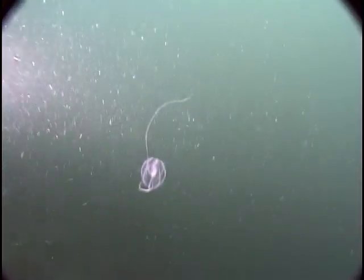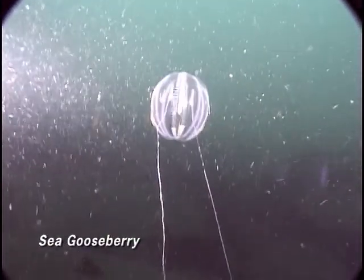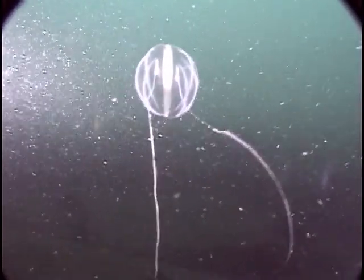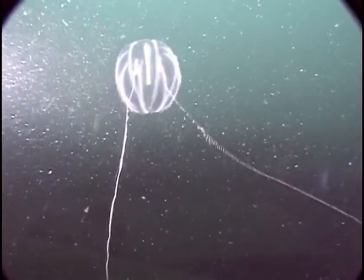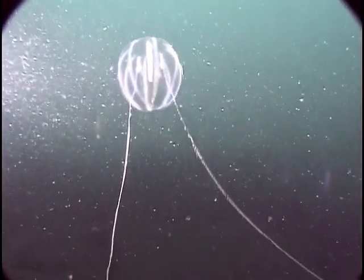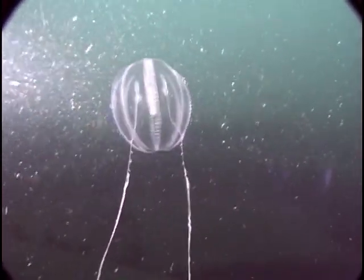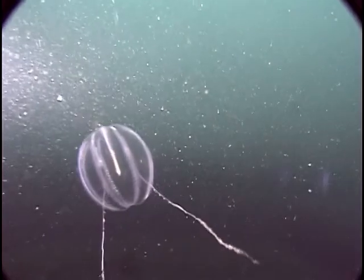Not all zooplankton, however, require a microscope to be seen. This sea gooseberry is a little over an inch in diameter, but its comb plates, which beat in sequence to propel it through the water, are too weak to overcome the prevailing current, making it a member of the plankton. Like jellyfish, sea gooseberries, also called comb jellies, are gelatinous and fragile, but unlike jellyfish, they don't sting.